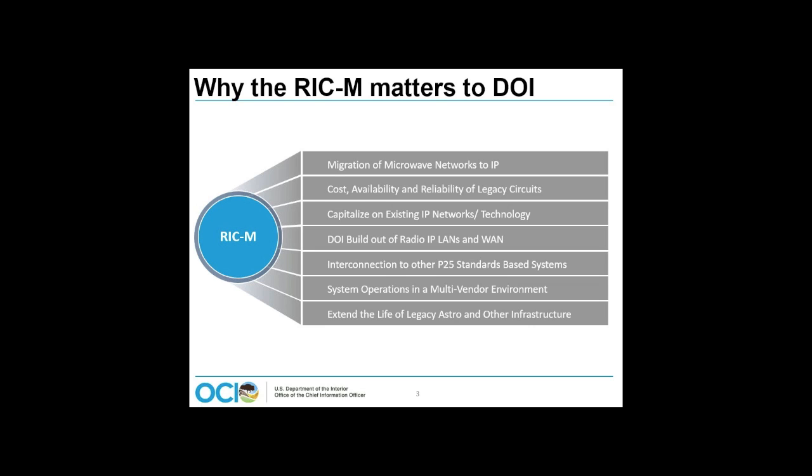The Department of Interior also has a standard for these LMR systems, which is P25. Relevant to the specific topics here, the Astro equipment exists in probably 80 to 90% of those systems that we operate.